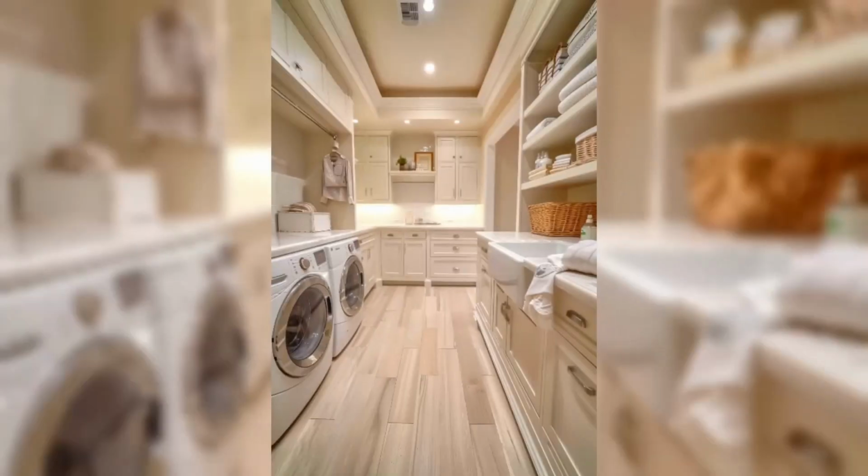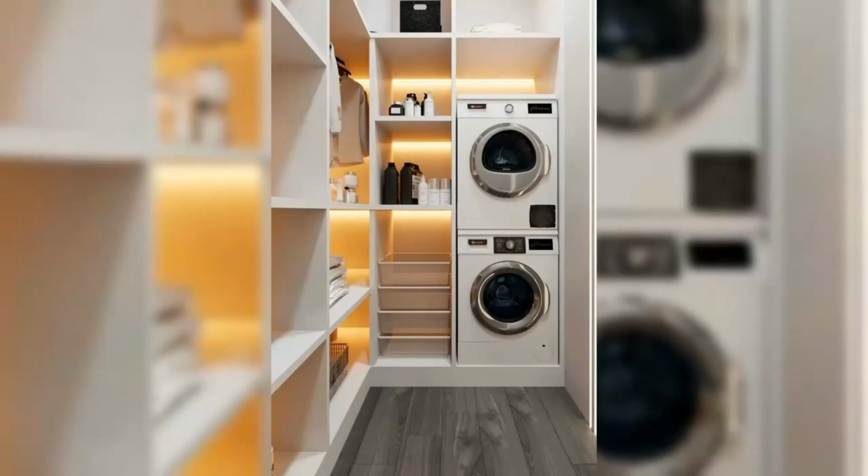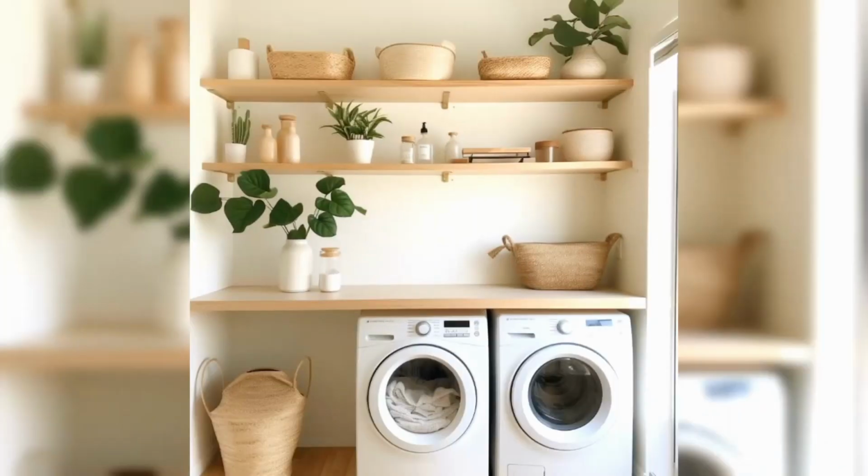This is amazing, nice looking and very beautiful ideas for your home.